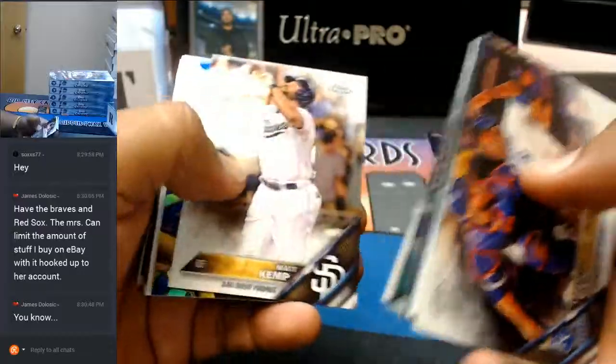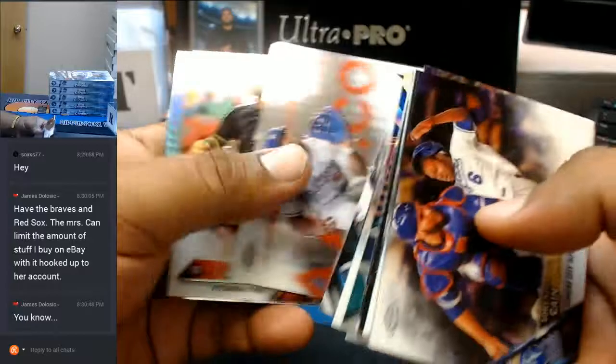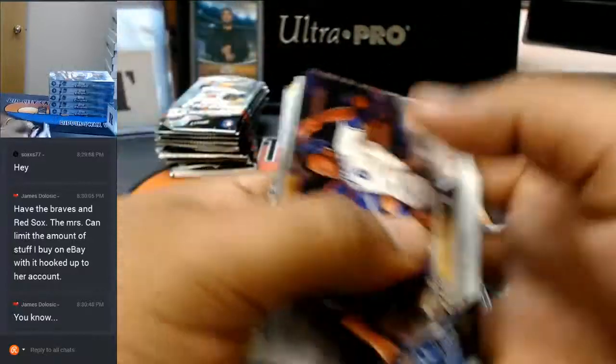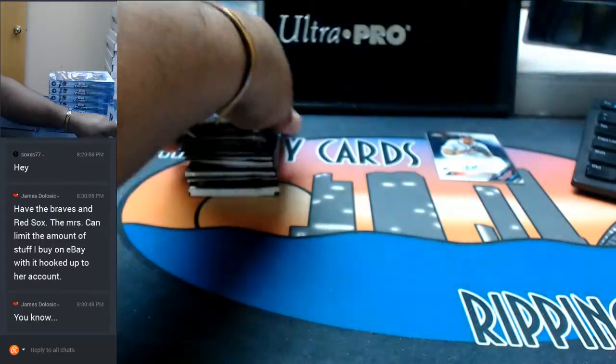It is one auto, well, two autos per box, I should say. But I split them in half. All right, what's coming out of this now?